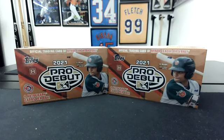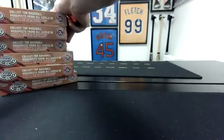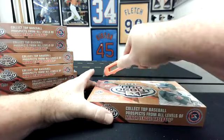Some sleeves. Alright. So this closed on eBay yesterday. Half Case Hobby Pro Debut. This is actually the first I've opened this. We'll blow through the base cards pretty quickly. There's a lot of them. So, six boxes. Alright, let's get going.